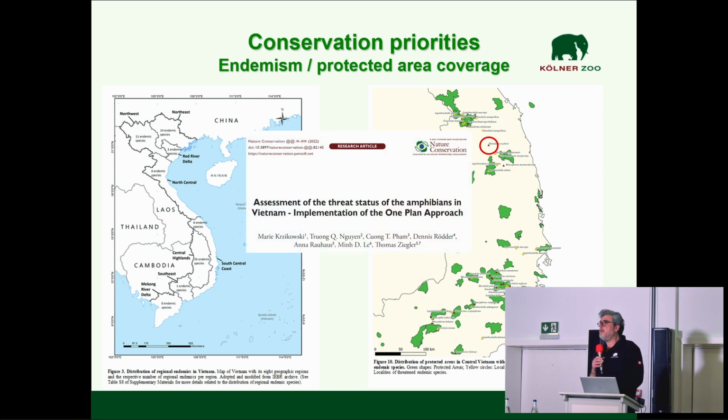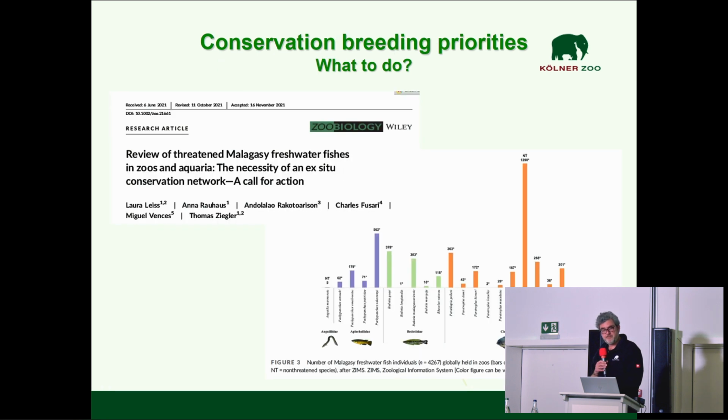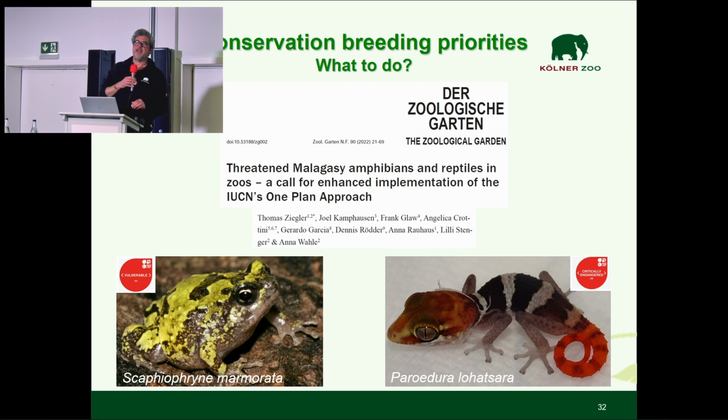And that was recently published in Nature Conservation. You can download that from the homepage of the journal. It's free access. And we also did a media release because it's important that more people are doing such analysis, so they have a chance to act against the extinctions. And we did this also for the fishes of Madagascar and also for the amphibians and reptiles of Madagascar.